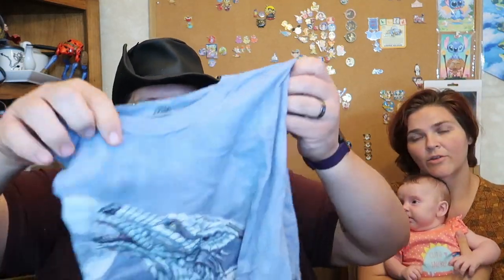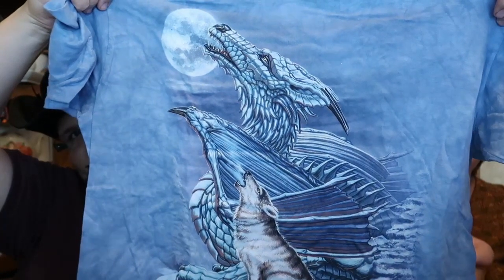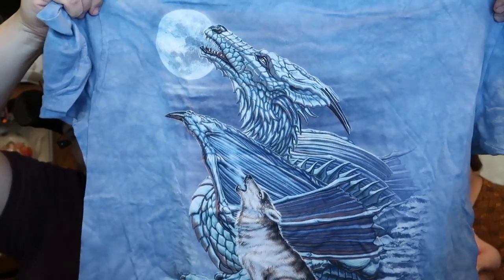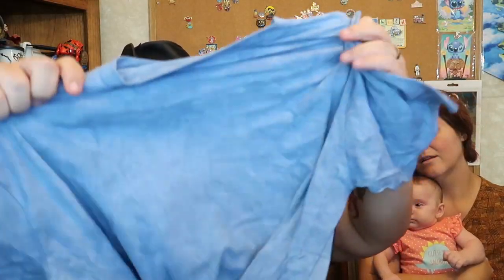I've got a couple of t-shirts of his. Yeah, with some bookmarks. This is what Jordan picked up. You have a couple of his shirts too. It's basically a dragon and a wolf, and they're both howling at the moon. I love this shirt. I love that it's on a blue shirt because the colors flow really nicely. The shirt is called Moon Song.